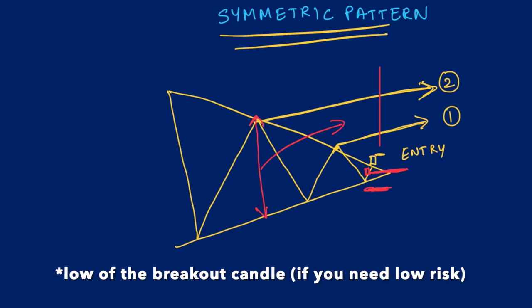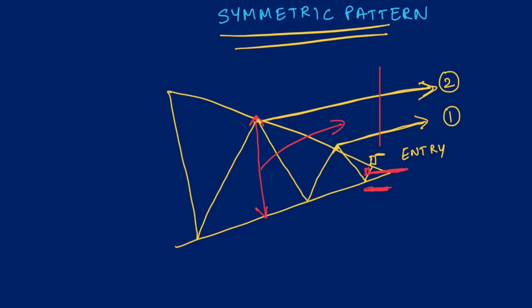If your risk appetite is more, you can keep at this level also. Okay, now I'll go to the live market and I will show you the trade which I have taken, and then also we will see some of the examples as well. By the end of this video, I will share one stock with you which is making symmetric pattern. If you are interested, you can have a look into that, and if you want to take up the trade, you can decide. Okay, now let's see some examples.